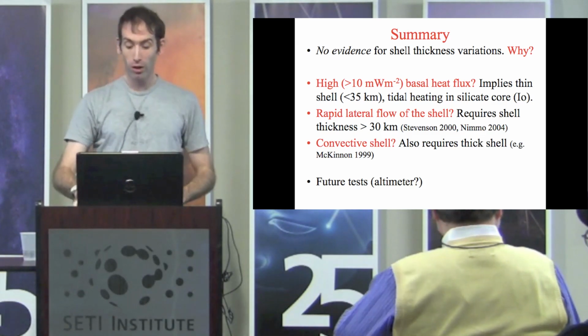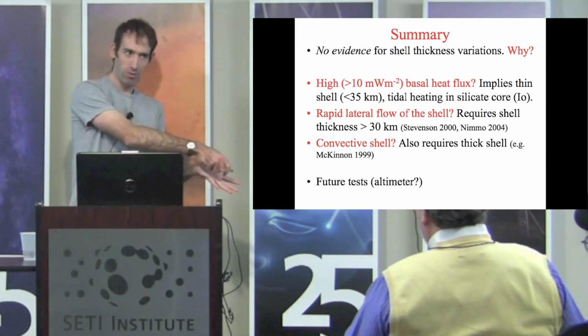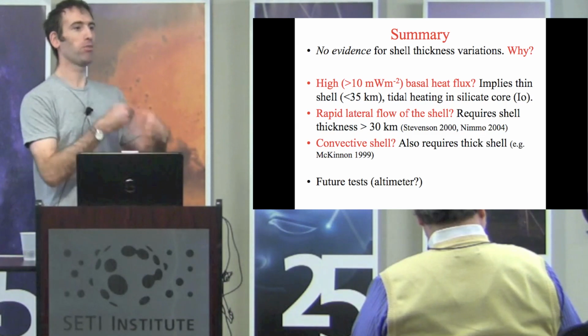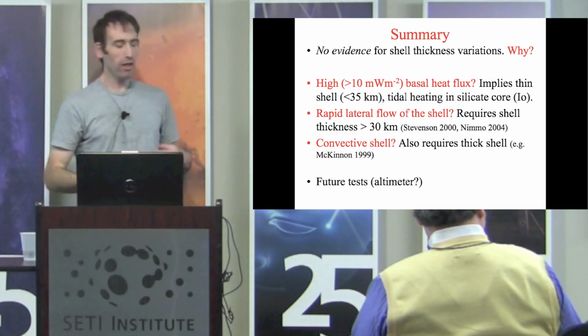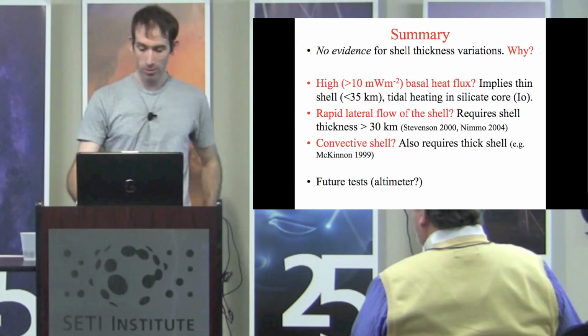But all is not lost, because if we ever get round to sending a spacecraft back to Europa, then what we can do is do a proper job of measuring the topography using an altimeter, and that will then tell us whether we're in a thick shell or a thin shell regime. So even at Europa, we can do things if we have a better spacecraft.